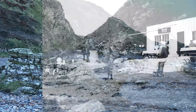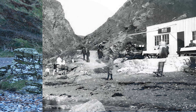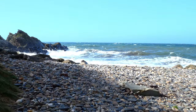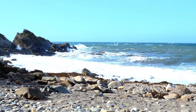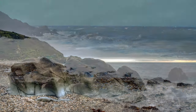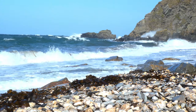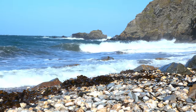And just over this big rock there was a little cafe. I found a picture of that. It was not very good, but I'll tell you where it was, to give us some idea what was down here. You look a bit angry today, the old sea. The shipwreck was just a little bit further along, that rock over there.